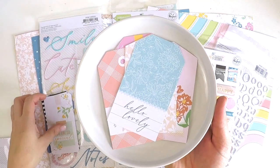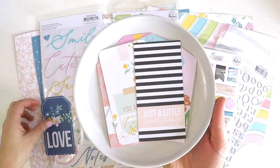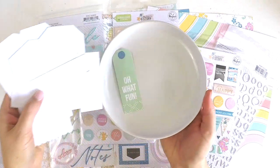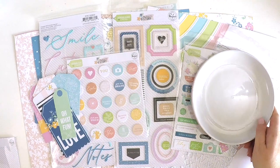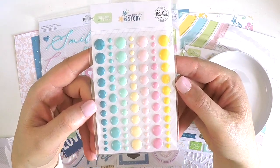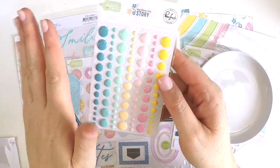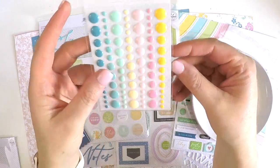Hello, lovely. You are so special. Just a little something. And oh, check that one out. Absolutely beautiful. Gorgeous. So there's our frames. Our tags there, which are super yummy. Check out these sweet little enamel dots. It's beautiful. We've got, once again, we can really apply our boy colours there if you are very particular about that. And look at that sweet side there with all those pretty pastels.